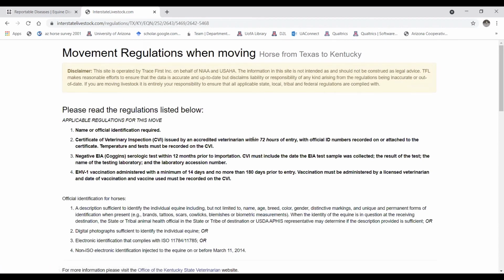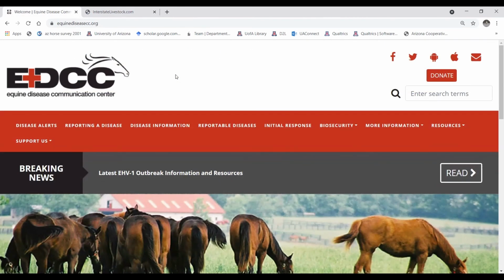And then it's going to give you some regulations that you'll want to follow in order to travel with your horse from Texas to Kentucky, and the things that are going to be required from you to be able to do that. And so you can just see that you will have to have a certificate of veterinary inspection within 72 hours of entry. You'll have negative Coggins test for equine infectious anemia, EHV or equine herpes virus 1 vaccination within a minimum of 14 days. So that's quite a bit of information that you want to know well in advance before you move that racehorse from Texas to Kentucky. So there is just so much information on this site that you just need to start digging through.